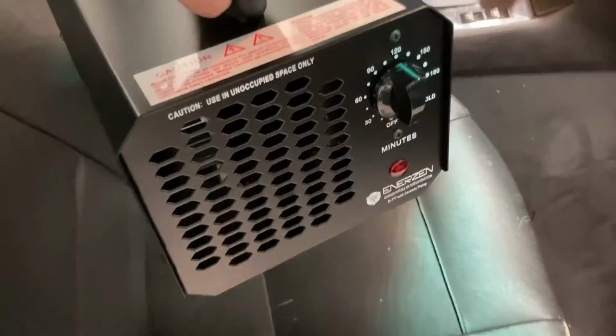Then on top of all that, I used an ozone machine, which you want to be careful with. You don't want to breathe any of that in. It's a machine you put in the car. You can leave it in the car for about half an hour with the windows just cracked a little bit, and then shut the machine off and let the car sit for a while. Don't go near the car, just let it sit and do its thing. A lot of times they use those in hotel rooms and stuff.